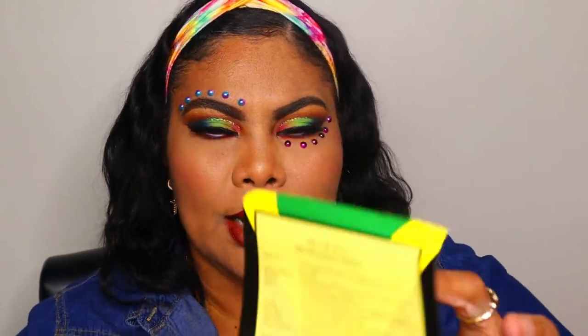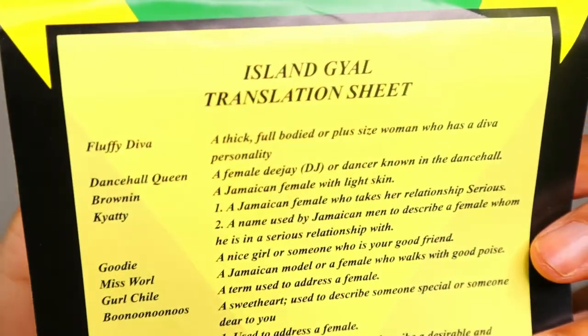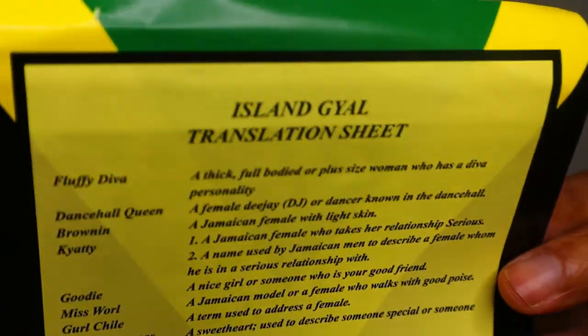So this is what this palette looks like, and let me mention that each of the palettes came with what's called a translation sheet, which I like very much because this gives anyone that's not Jamaican an idea of our dialect, so they can understand a little bit more about it.